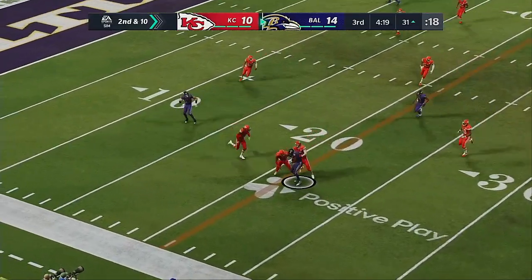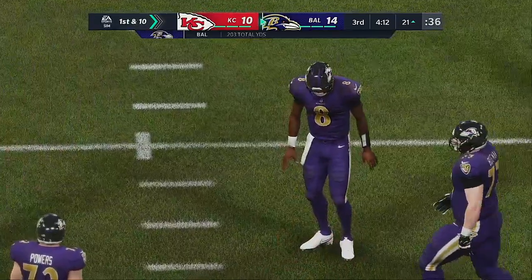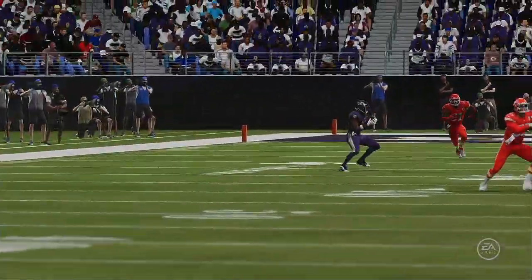Throwing again, Jackson. Man open left side is Brown. And he'll be brought down with a first down as the tackle's made at the Chiefs 21. Give him 10 yards there as this offense is on a roll. This drive continues to plunge forward.